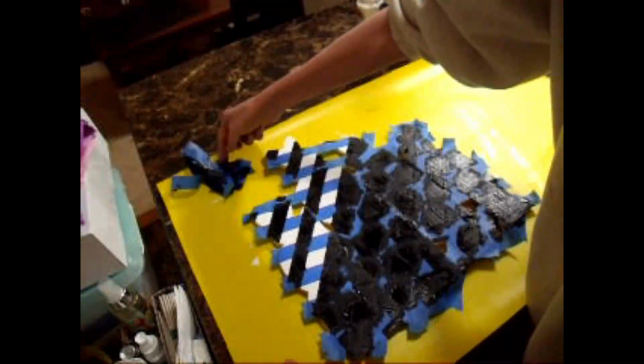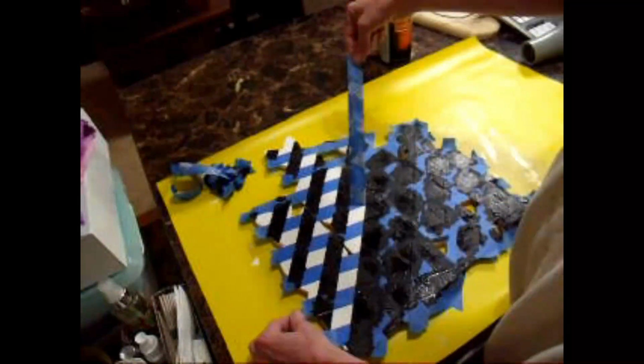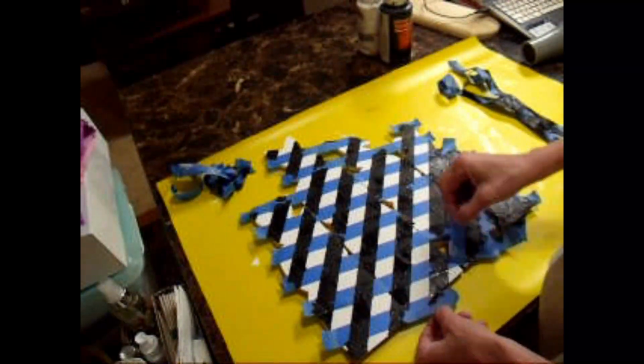It's so satisfying to peel up a stencil and see nice, crisp lines. And just for that reason, I'm not going to cut this part out. I hope you enjoy this as much as I did.